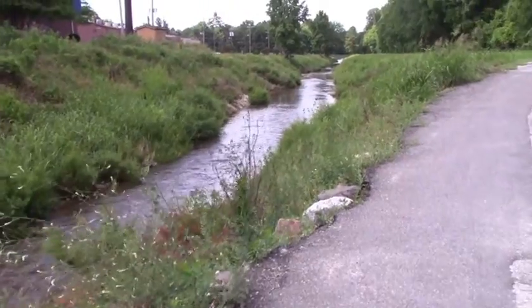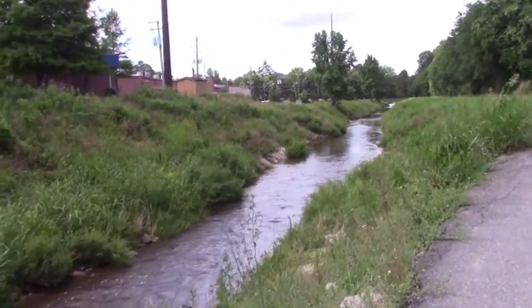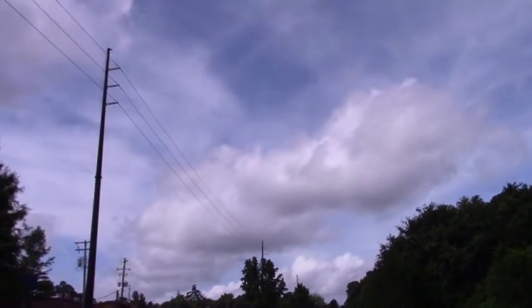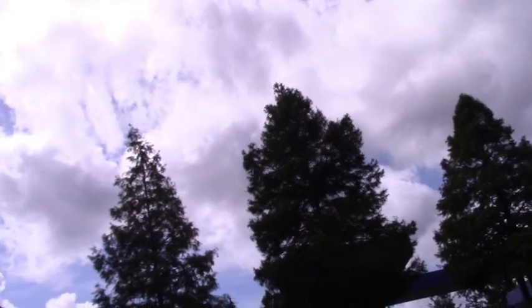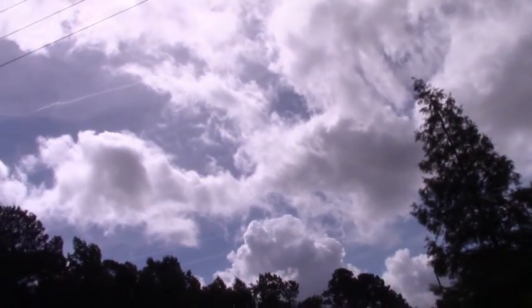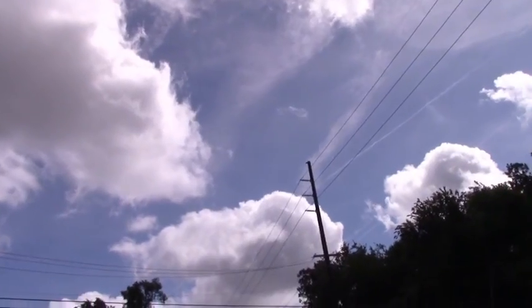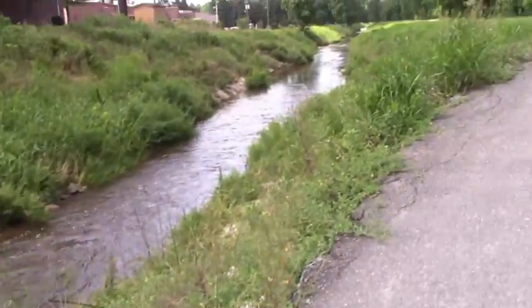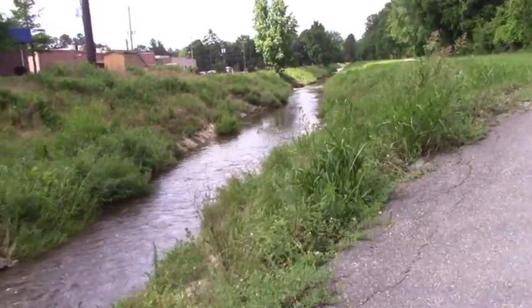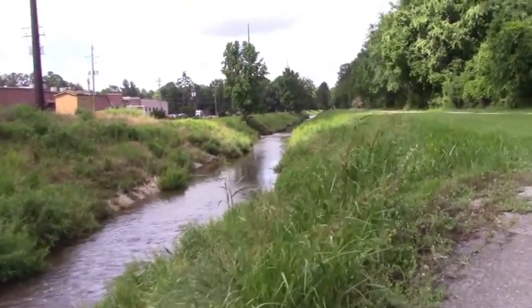It's very, very humid out here. But the wind is blowing, and you can see off in the distance the chances of a rain storm popping up at any one time are always here. So we compare this to the other day when we were down here, how much extra water's in the creek. Okay, I'm gonna quit. Here comes the bicycle.